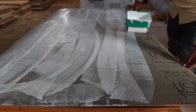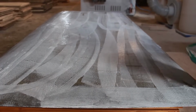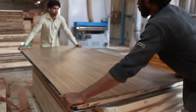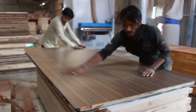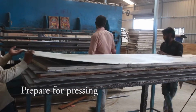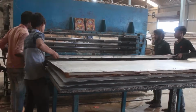Once pressed, excess edges are cut away, leaving perfect alignment. Post-pressing, panels rest briefly to stabilize the adhesive. Finishing touches refine the edges and surfaces before brand labels are applied. Each label marks the culmination of a carefully sequenced workflow. You wouldn't think a simple label could represent so many steps.